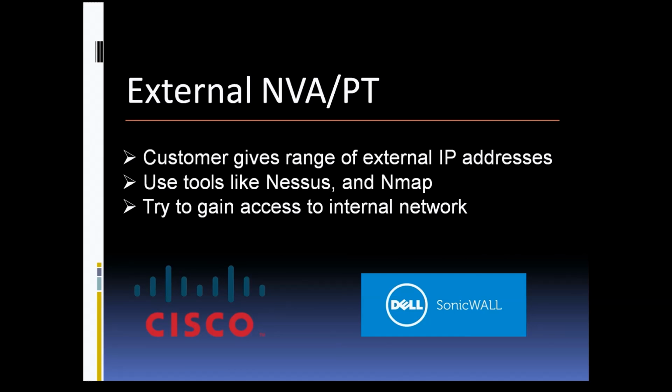So just a quick story here. I was performing an external assessment for a client, and I came across an FTP server that they had on the internet. And just by chance, it allowed anonymous logins to the server. So I log into this FTP server and look around to see what was there. And I found out that people had been using it to store malware and other types of files.